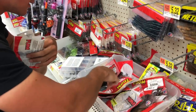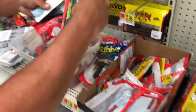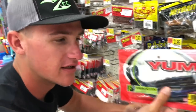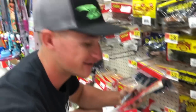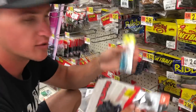Let's see. There we go. See that? Those look icy. Those look good, man. That color, oh, that's juicy. They're going to catch them. That's what we're going with, guys. Got these little speedworm looking ones. What does Yum call them? It just says creature on the package. That's how much Walmart knows. Then you got the little June bug crawls, popper, swim bait.